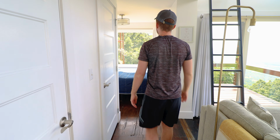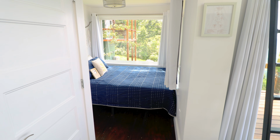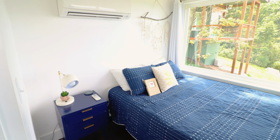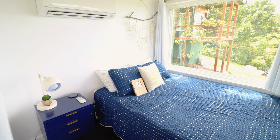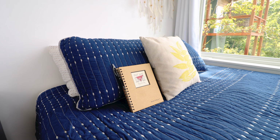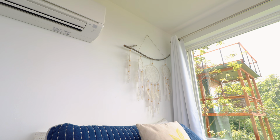Let's head in this direction to the end of one of the 20-foot containers, and this will eventually take us into the bedroom here. And the blue theme continues. There's also a small blue nightstand there to the left of the bed, and then you can find all of your pillows and the guest book and a little decoration along this wall.